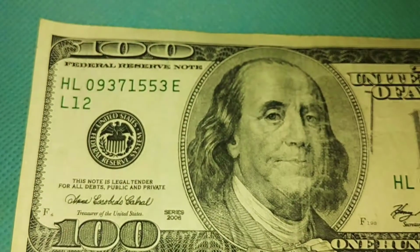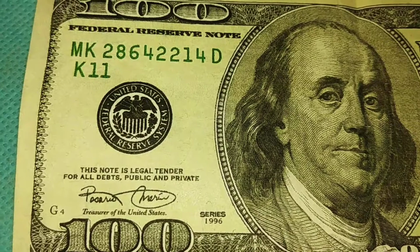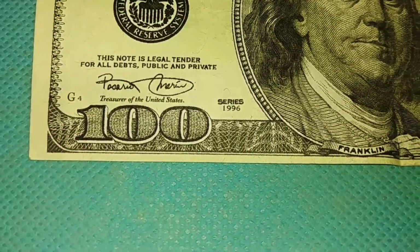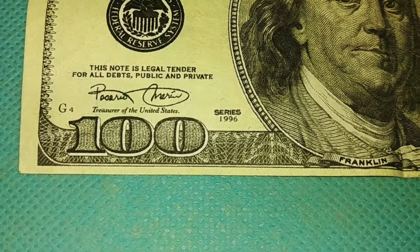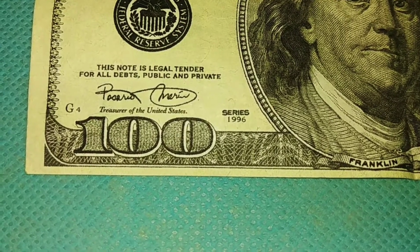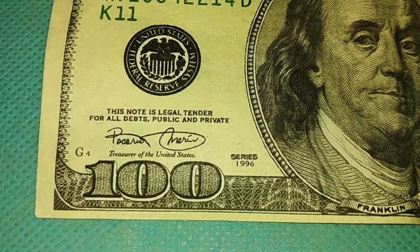Now, you see how crisp and clear that seal is? Look at this one. Very sloppy. Also, the 100 is like cheap printing. You can always tell it just does not come out right. It more looks like lines and scribbles than hundreds. Also, the treasurer.